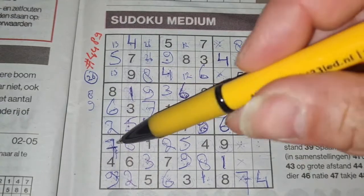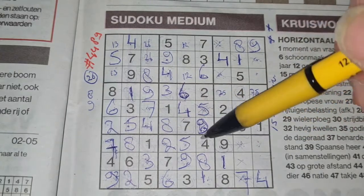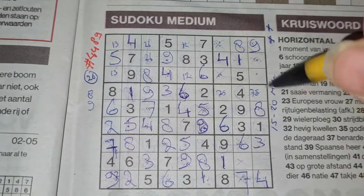2 numbers left in this row. 4 numbers are 1, the 2, the 3 is missing. The 4, the 5 and the 6 is missing. 3 and the 6. We have a 3 there, no 3 there. 3 should be here and a 6 goes there.